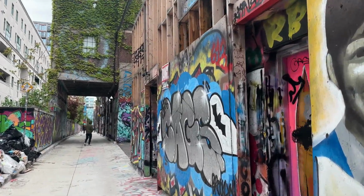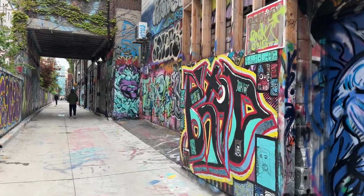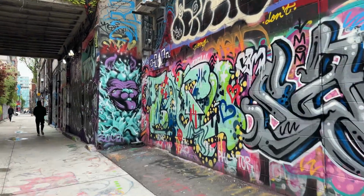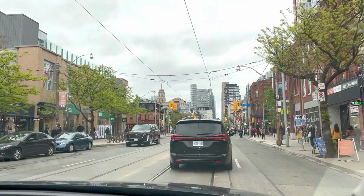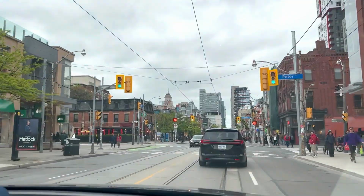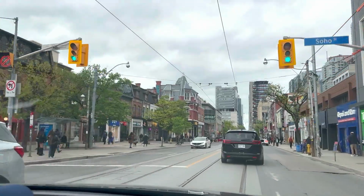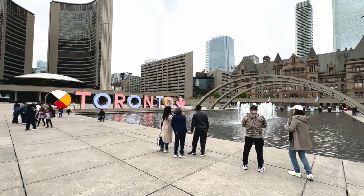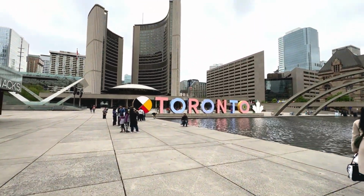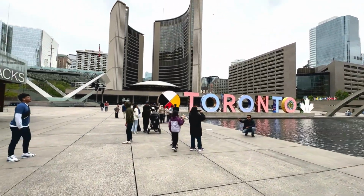We just took a short walk through the alleys after our late lunch, snapped maybe a million photos, and then we made our way to Nathan Phillips Square. Of course, any first time trip to Toronto would not be complete without a stop at the infamous Toronto sign. Because, you know what they say, pics or it did not happen.